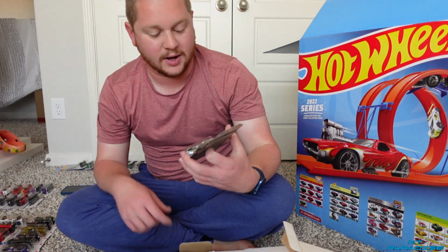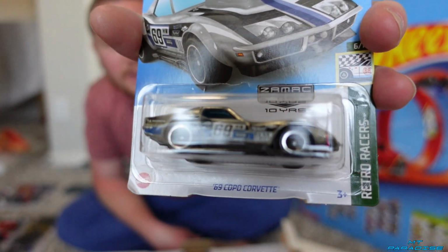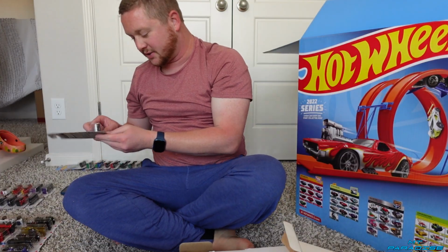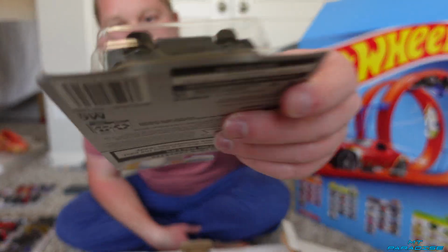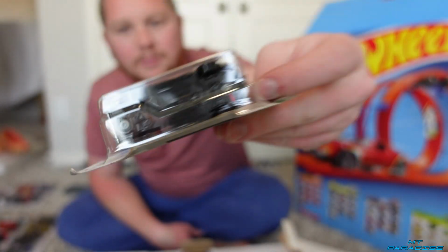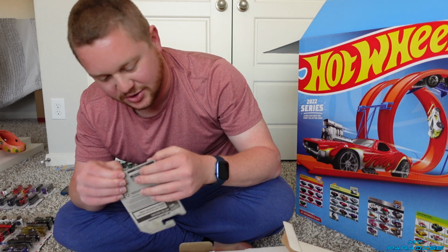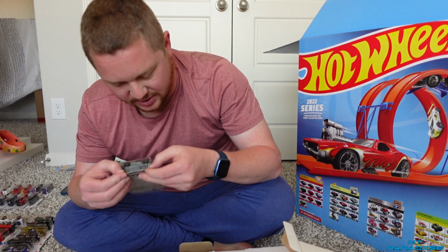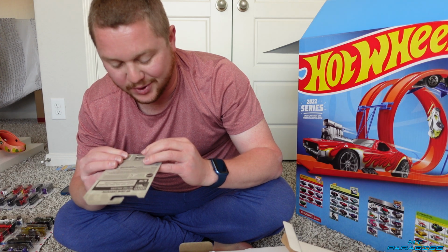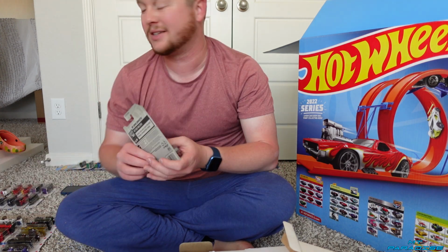And we got another Zamac. It's that Corvette right there. It looks so good. Gonna go ahead and set that in my little Zamac pile. This one, unfortunately, did sustain a little bit of damage right there. But honestly, if I push it down, it's not too bad. There's just two little tiny tears in the cardboard. It's not all the way through, but it does kind of suck, but it is what it is.